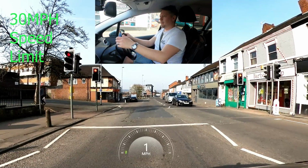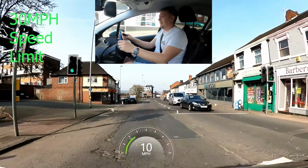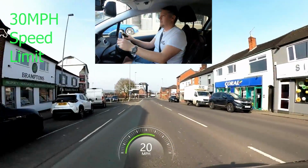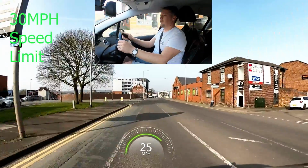I'm putting it into first gear, but I'm not using the handbrake. Reason being, I'm going downhill. There's no need. I'm not rolling anywhere. There's no need at all. If I was on a hill, going uphill, then I definitely would advise using the handbrake.